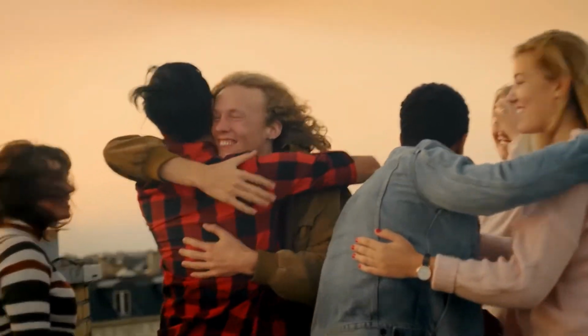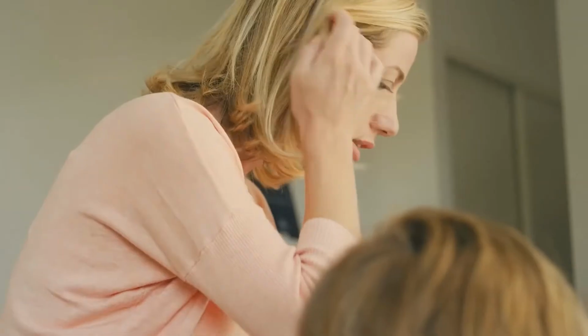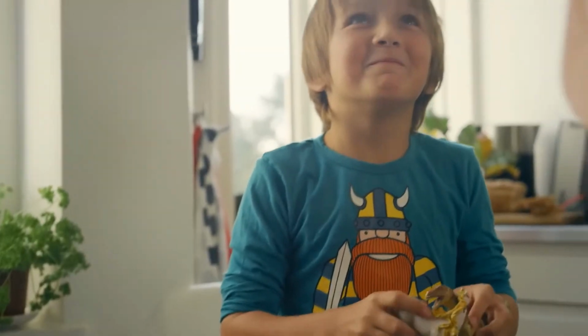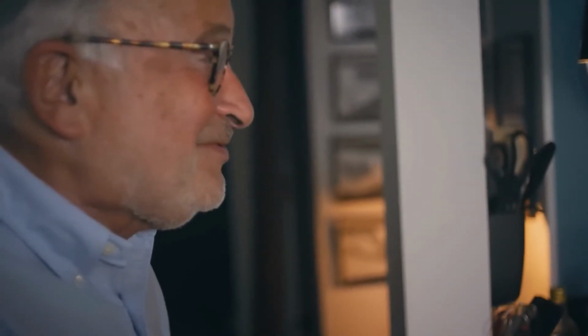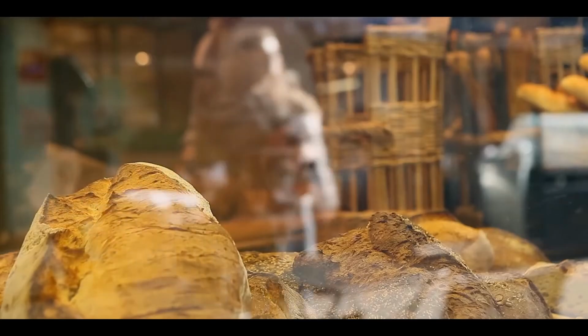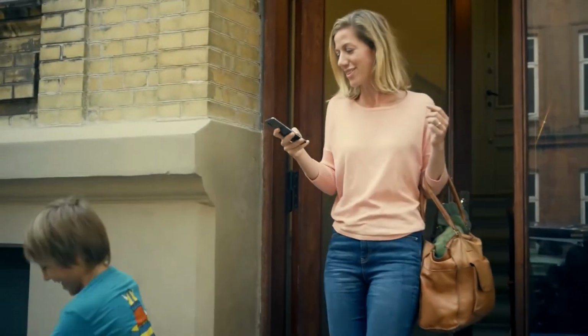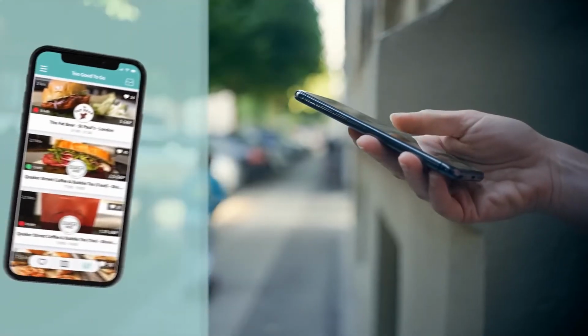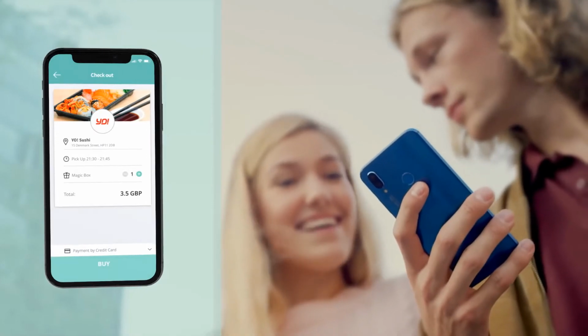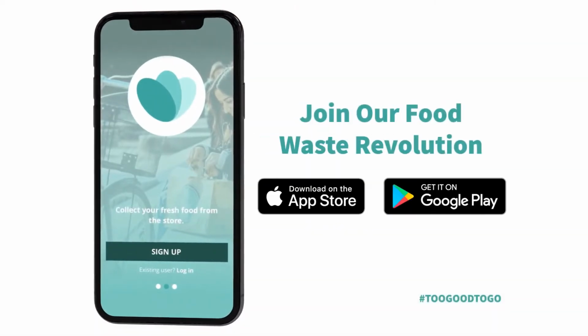We all love food. It's what fuels us and what brings us together. It can brighten a tough day and help us celebrate a good one. So how is it that 1/3 of the food we produce is wasted? 1.6 billion tons of food never reaches the table, and that's bad news for the planet. We've created an app to help solve this. Each day, you can save food from stores, restaurants and bakeries. Order, and they'll make you a magic bag from what they haven't sold that day. And then you just pick it up. Save food and help save the planet at the same time. Simple. Together, we can make a difference. Join our food waste revolution.